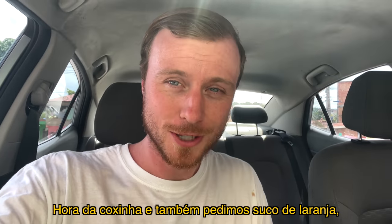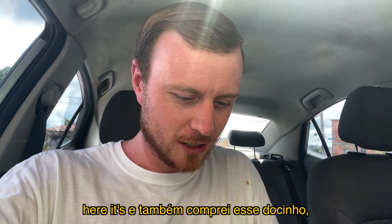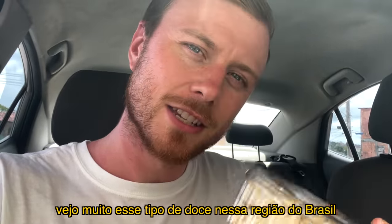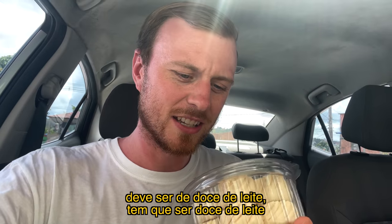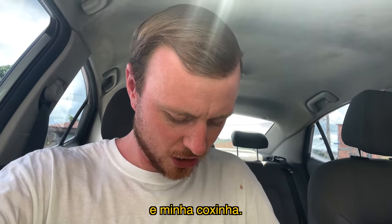Caixinha time. Also brought some suco de laranja. Aqui, ó. Also brought this little cheeky snack. I've been seeing a lot of these around this region of Brazil, these little kind of snacks. I think it's doce de leche inside. It's got to be doce de leche. And they're very good. And my caixinha.